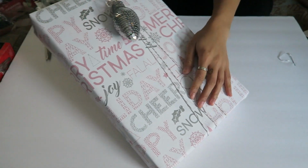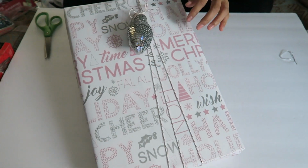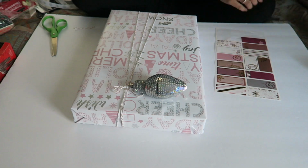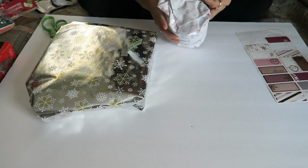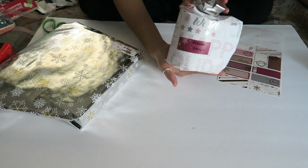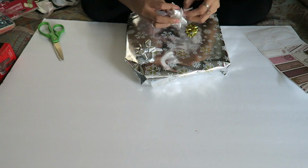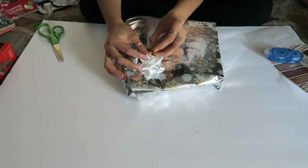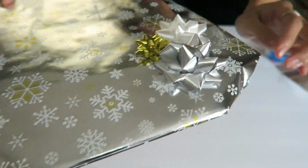Saw something on Pinterest like this where they had the twine spread out like that. I kind of like that with the little bulb on there. Here I did a little cluster of bows, since I have so many of these dang bows for years now.